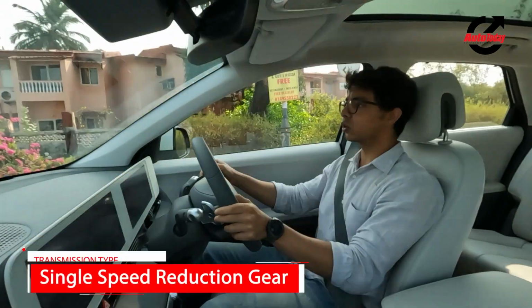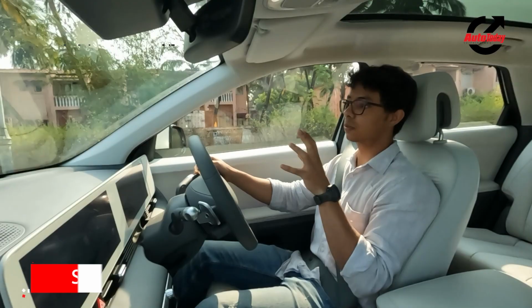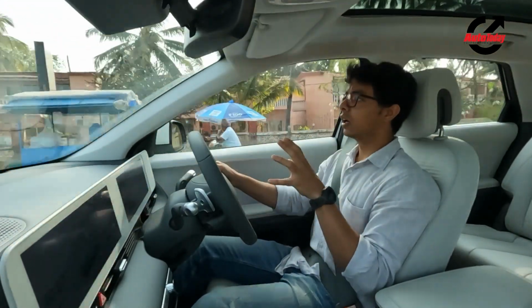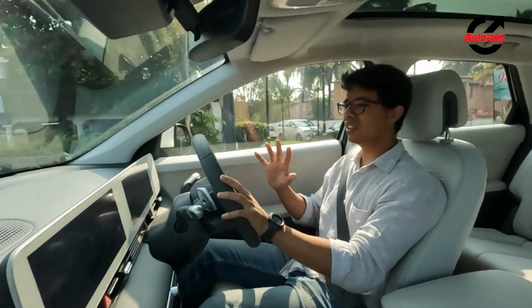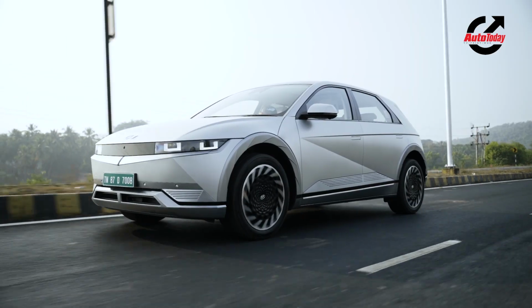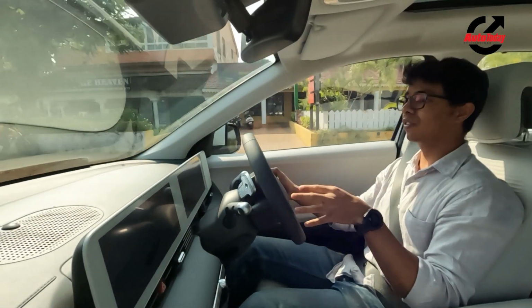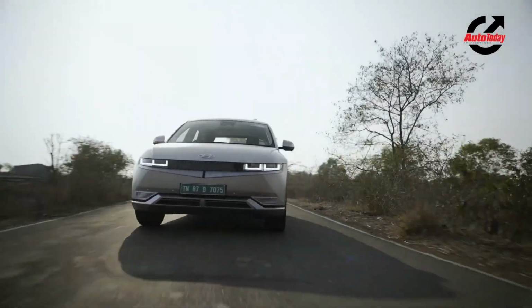Now, in terms of ride, I have to say that the ride quality is just brilliant. It is very comfortable to drive. The suspension has been set up soft, unlike a lot of other EVs which have a firmer ride. It's got ample ground clearance, so you don't have to worry about even the large speed breakers. Even on the Indian roads, the ride is great.